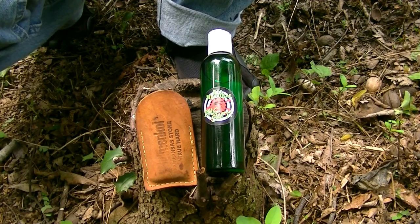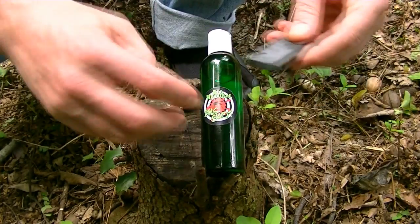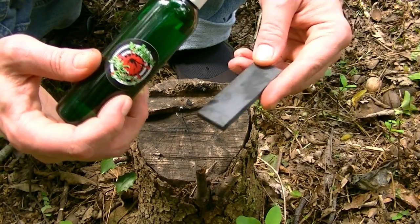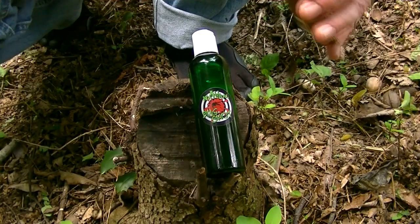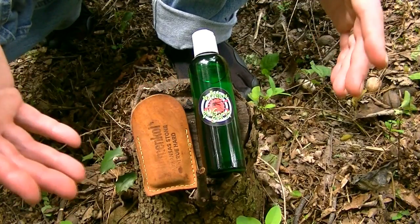One other alternative use that came to mind, if you happen to carry a whetstone with you in the woods or wherever, you could use this because, again, it is oil-based. You could use this as an alternative to honing oil. Again, it seems kind of like a waste of a good product to me to do that, but at the same time, if you're trying to pack light, realistically speaking, if you're using it as honing oil, you're not going to use much at all.